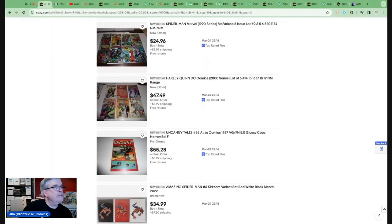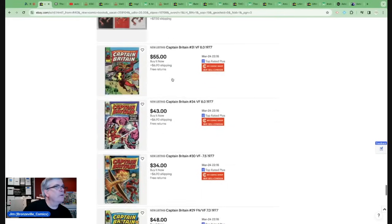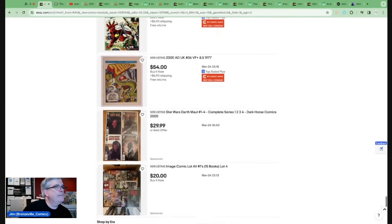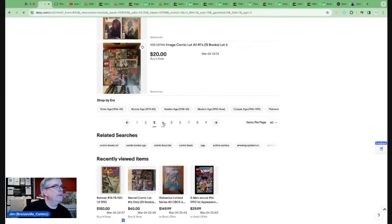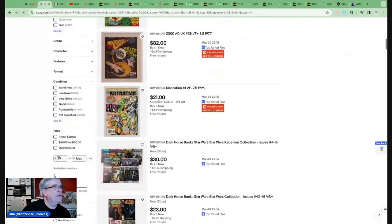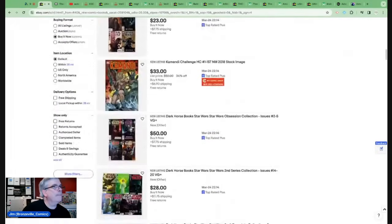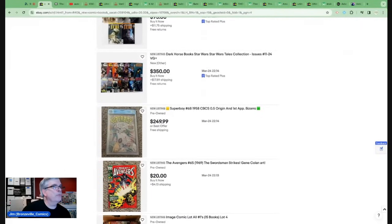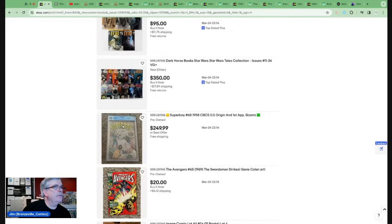Uncanny Tales 56. Huh. Atlas, that is pre-code horror, so to speak. Some Captain Britain. In a minute, I'm just going to go back to page one, and then I'm going to look at ridiculous books. Ooh, first Bizarro, 0.5, $250, new CBCS slab.